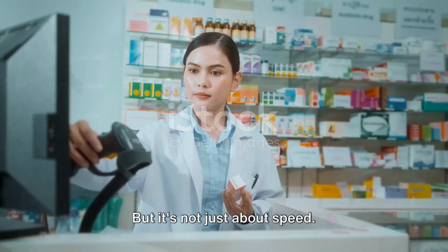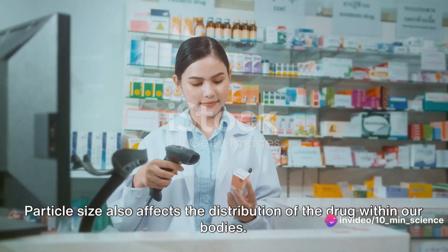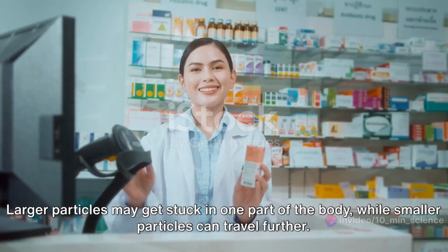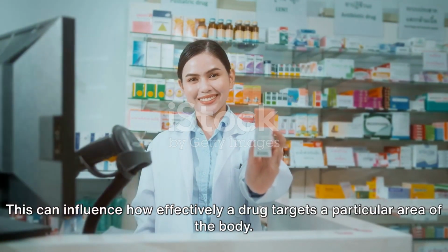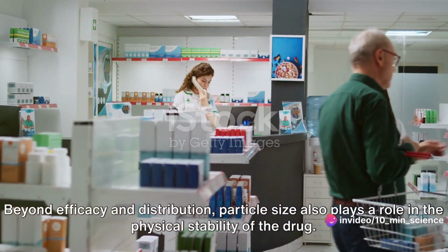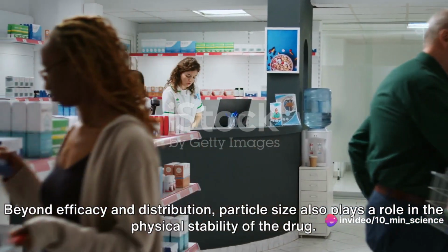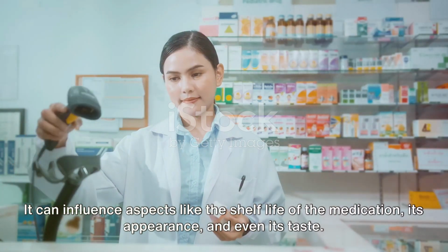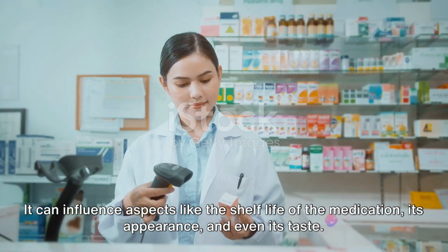But it's not just about speed. Particle size also affects the distribution of the drug within our bodies. Larger particles may get stuck in one part of the body, while smaller particles can travel further. This can influence how effectively a drug targets a particular area of the body. Beyond efficacy and distribution, particle size also plays a role in the physical stability of the drug. It can influence aspects like the shelf life of the medication, its appearance, and even its taste.